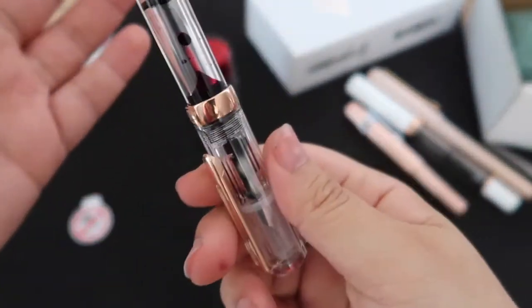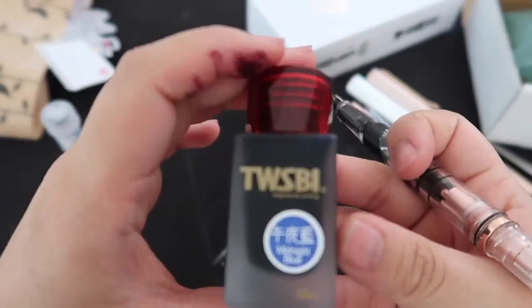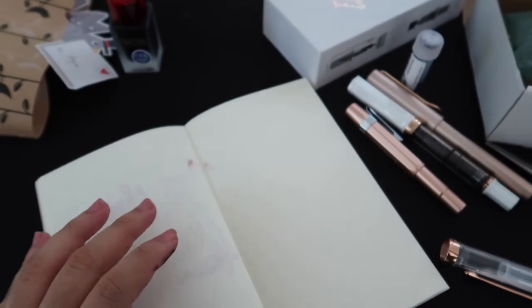I don't know, she's just very pretty. Oh duh, I should have used this one. Oh well, next time. Okay, so let's check out some pen tests.